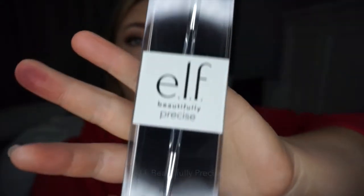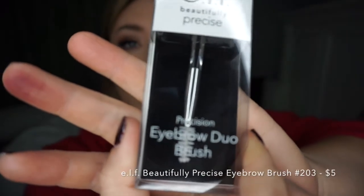The brow brush that I purchased was the e.l.f. Beautifully Precise Eyebrow Duo Brush, and this is the brush 203. This is the most similar to my Anastasia brush that I normally use, the number 12 brush, which also has the brush and the spoolie on the other end. So I figured I'd get something that's kind of similar to it, and that way I'm not completely taking myself out of my comfort zone. I looked for something with similar bristles. The only thing is this one does have a little bit longer bristle than my Anastasia one does.